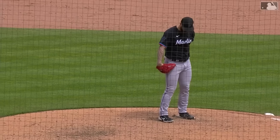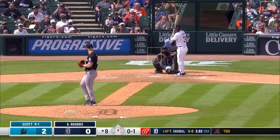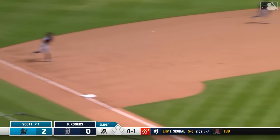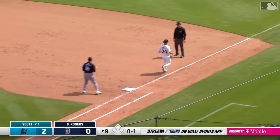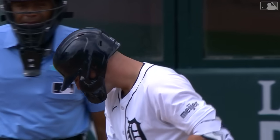Last shot for the Tigers, trying to avoid a second straight shutout. Tanner Scott on to pitch, his 18th game of the year. Jake Rogers will pinch hit for Kerry Carpenter, leading off the bottom of the 9th. To third base, Tristan Gray at the line to the new first baseman, Emmanuel Rivera. And there's 1 down in the Tigers' 9th. Here's Spencer Torkelson, nobody on, 1 out.